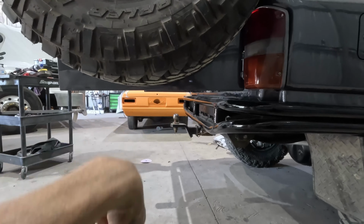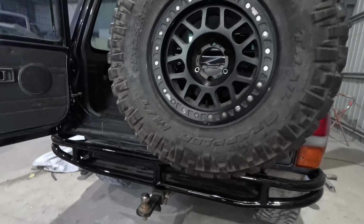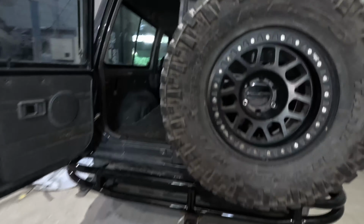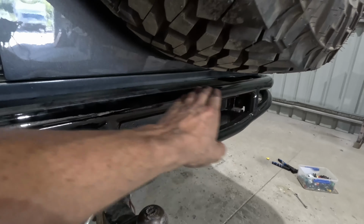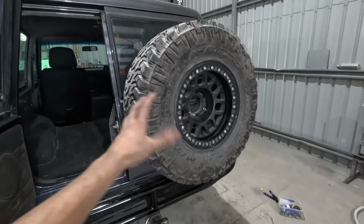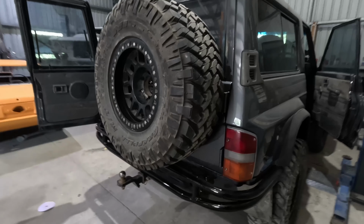Like, you can see the bottom of the door. So now it's nice, door shuts properly, plenty of clearance. We're not stressing about that. Previously it was sitting on that rear bar. So this actually works a hell of a lot better. And all buttons up quite nicely.